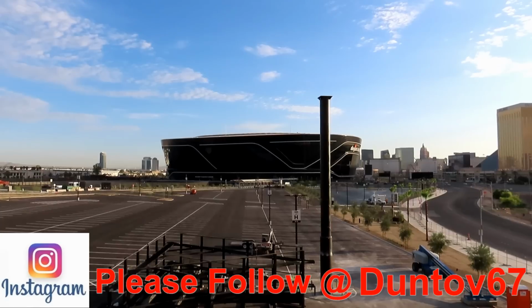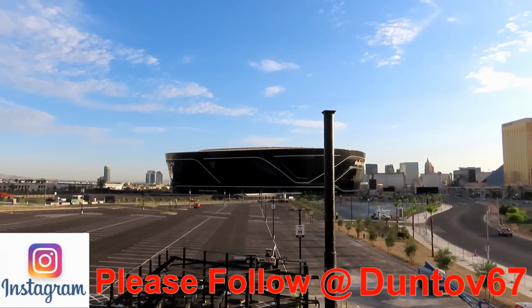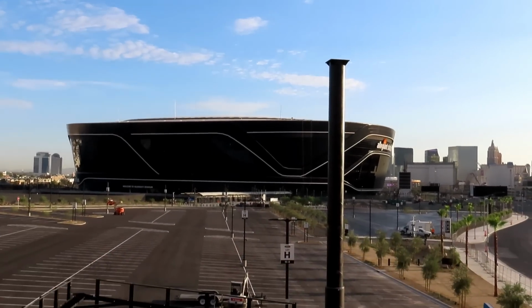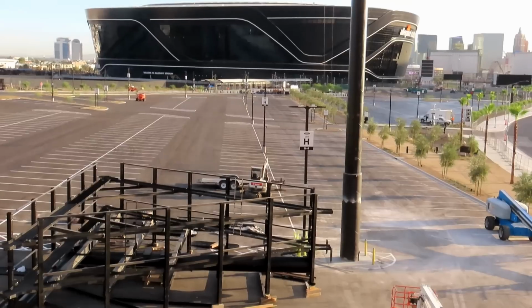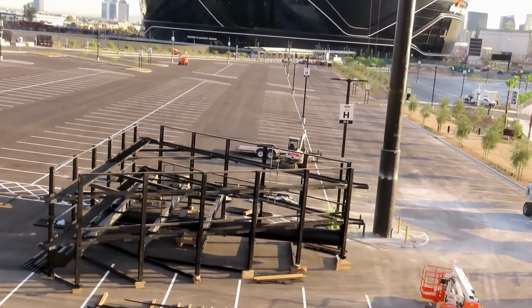Duntoff. Today I'm at the Raiders Allegiant Stadium. So I am on Russell Road right now. It is Saturday, July 11th, 2020. So I'm on the Russell Road Bridge.